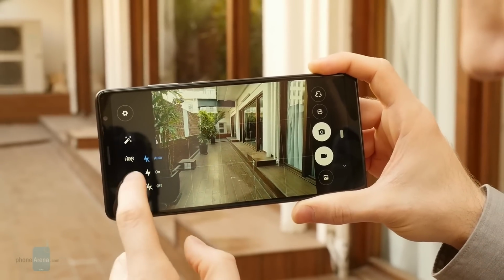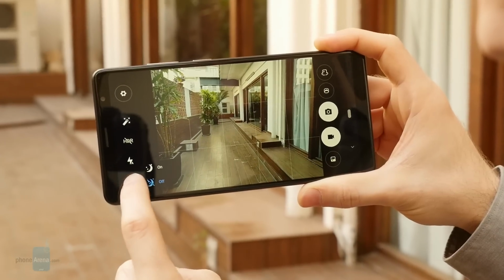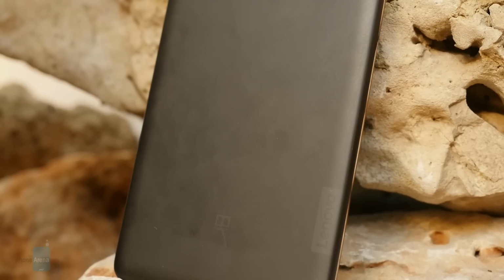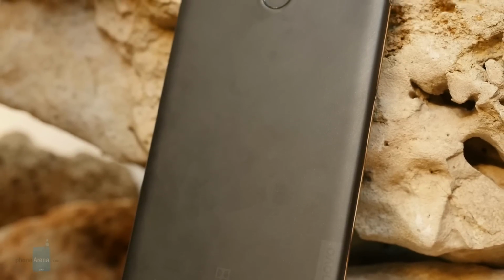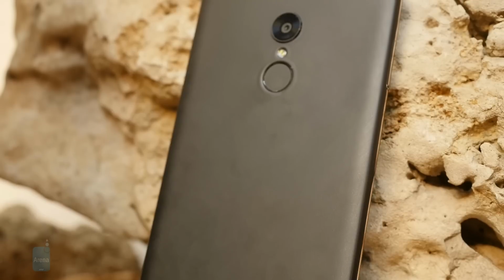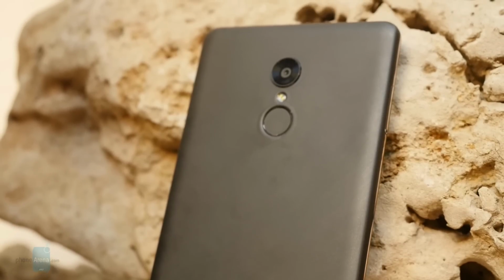Lenovo is yet to share release date information for the Tab V7, but we'll imagine that it won't be long before the device hits the market in its target regions, which will be more or less developing markets like South America, Africa, Asia, and possibly certain parts of Europe.